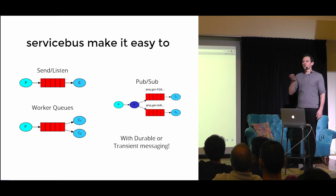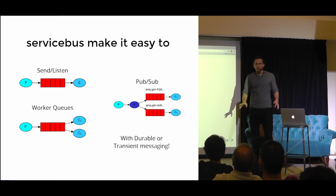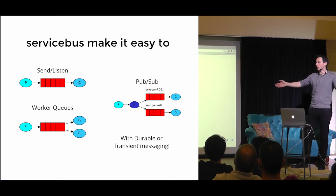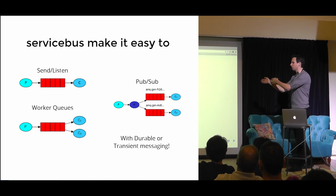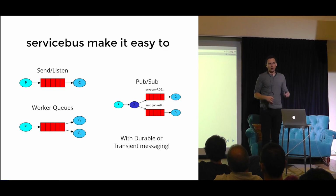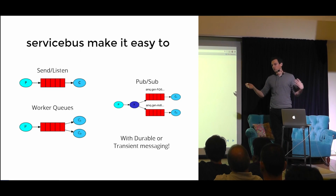So send listen. Send listen says, one process, I want to send something to someone else, to only one target. It also lets us do pub sub. Pub sub means I want to send one message, but I effectively want it to fan out or broadcast to everyone who might care about it. I don't care who receives it, but I want more than one person. I want each person to get their own copy of the message if they care about it. And then an extension of send listen is worker queues. I want to have more than one process listening to one stream of messages, essentially load distribution, right?